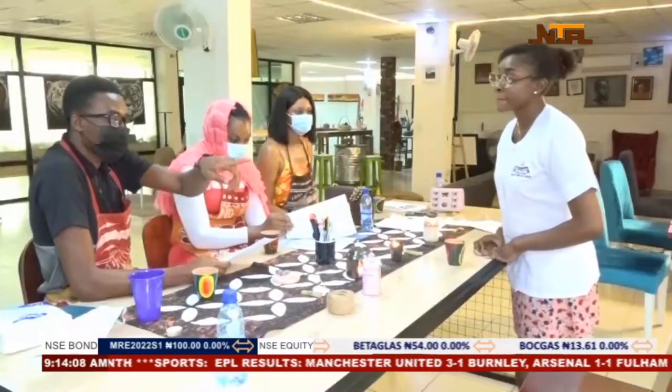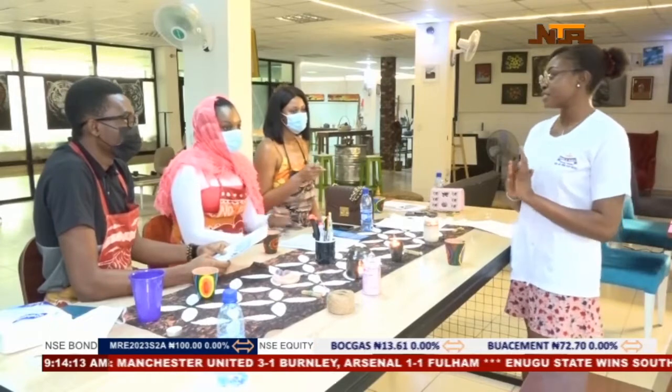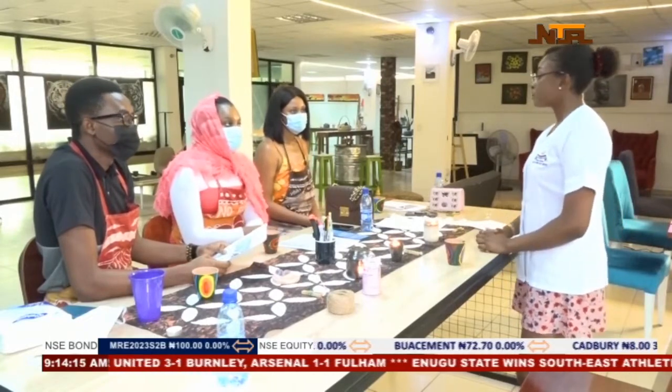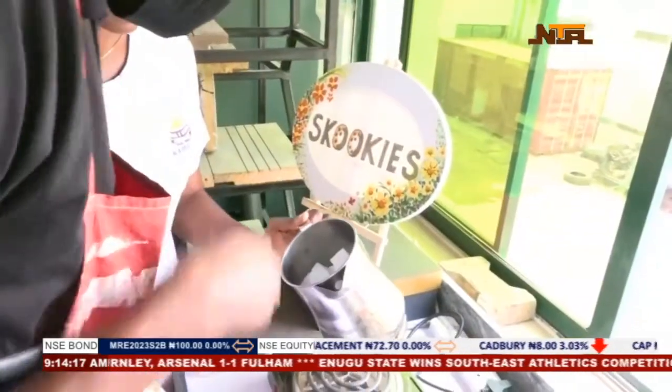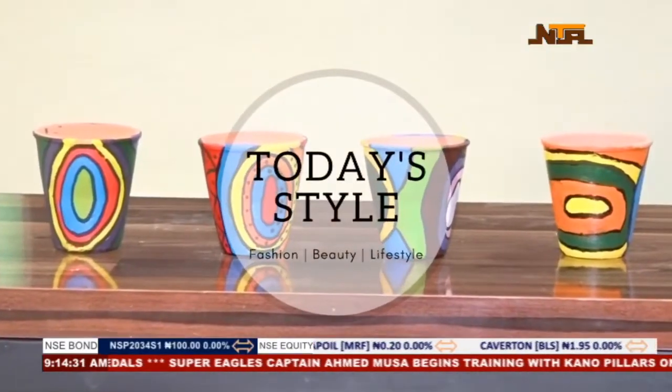From scrubs, soaps, candles, I incorporate both the traditional and scientific methods to create these things. For me, candle making, in fact, the entire brand Skookie making is a very relaxing thing for me. I always find myself calmest when I'm doing these things. So it's really handmade with love.